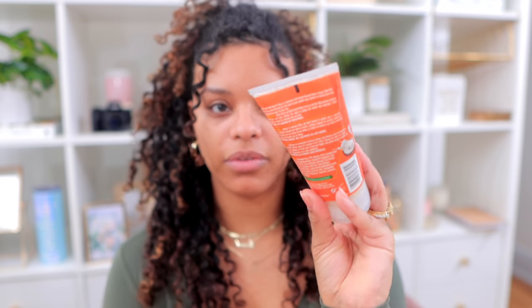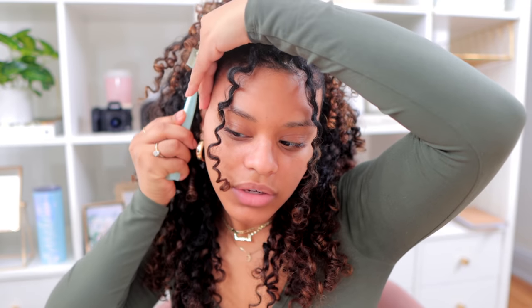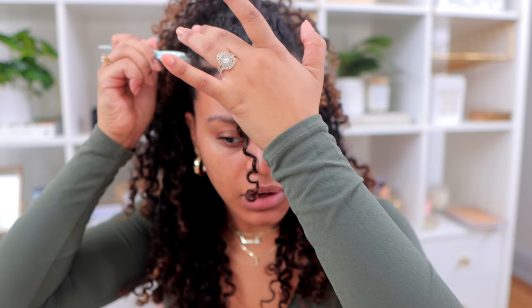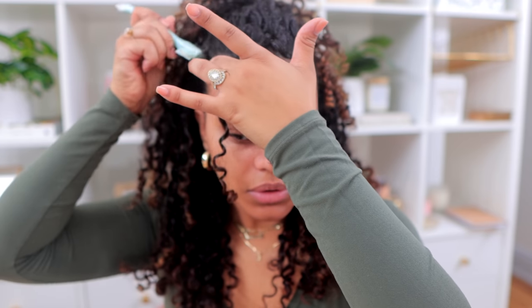Just gonna take some of my little Cream of Nature, which I probably should stop using. That's what gives me these flakes. I love the hold and the shine that it gives me. I just hate that it flakes on my hair the next day and I have to wet it with water and stuff to make it look nice. I just love how well it holds my hair, but it definitely always flakes on me.